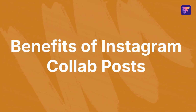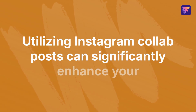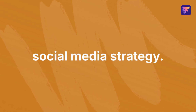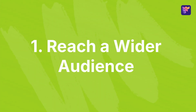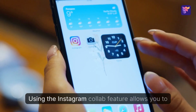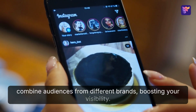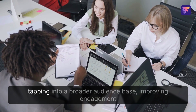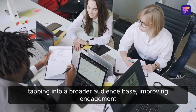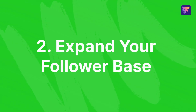Benefits of Instagram Collab Posts. Utilizing Instagram Collab Posts can significantly enhance your social media strategy. Here are the primary benefits. 1. Reach a wider audience. Using the Instagram Collab feature allows you to combine audiences from different brands, boosting your visibility. This collaboration helps build a stronger community by tapping into a broader audience base, improving engagement rates, and increasing opportunities for interaction.